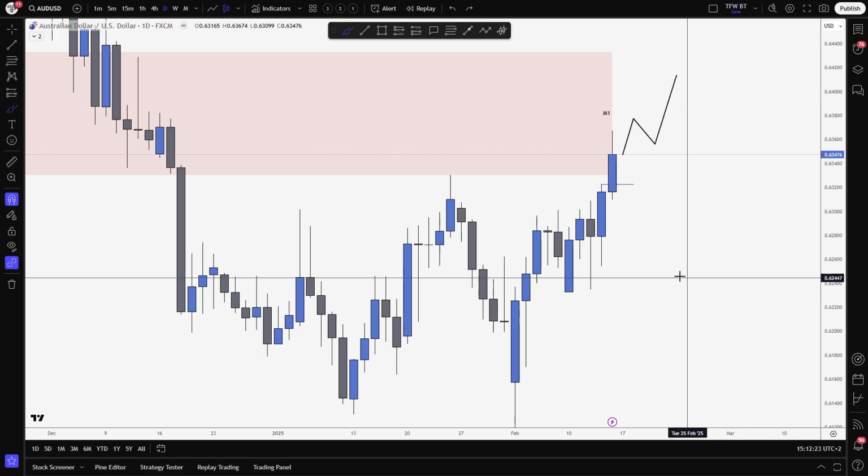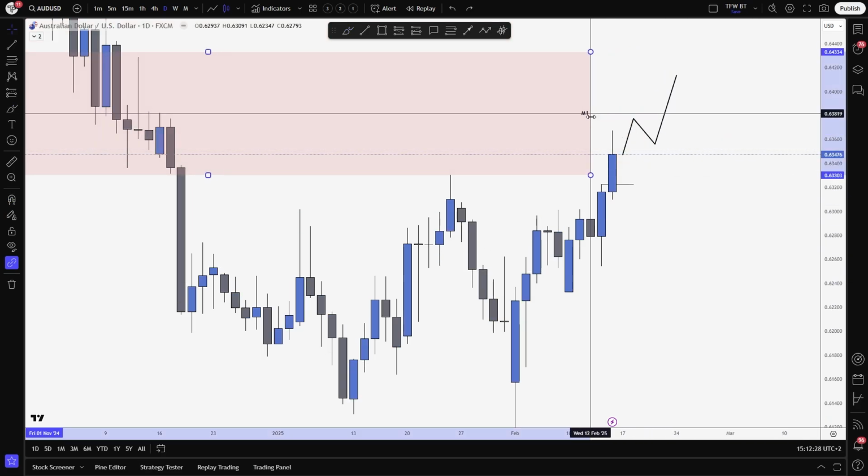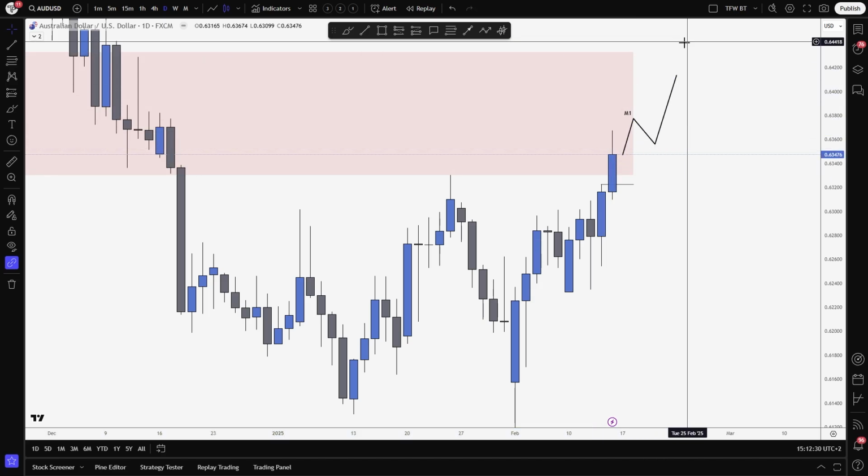Okay, so currently also long bias on AU, but of course, keep in mind we're tapping into this very strong area of resistance. So don't get your hopes up and try to long this to the skies.